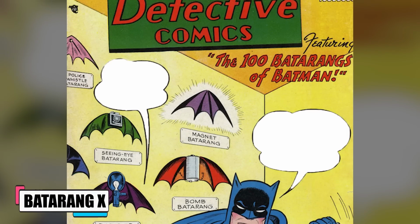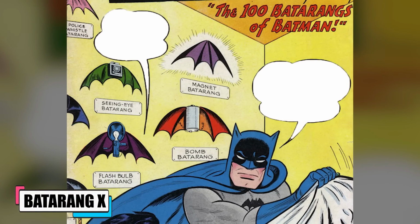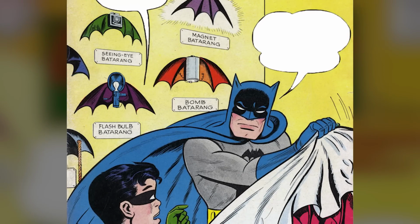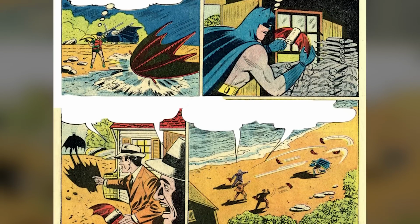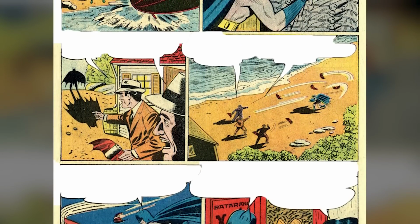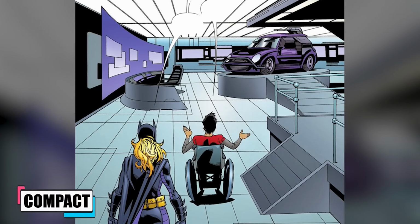Batarang X. The next Bat-themed vehicle we'll be taking a look at is the Batarang X, which first made an appearance in Detective Comics number 244 and was created by Bill Finger. The red bat-shaped boomerang was a means of transportation for Batman that could be launched from the Batmobile itself, but it was deemed too dangerous as a vehicle by Batman and was kept in storage at the Batcave by the Caped Crusader.